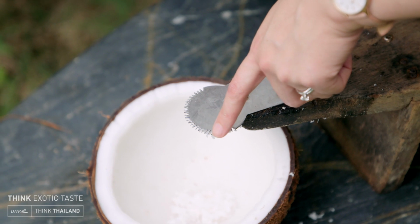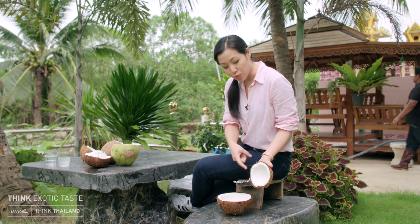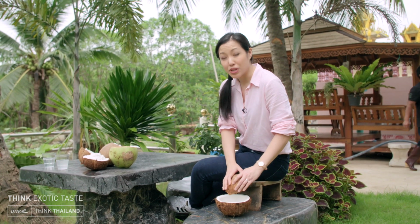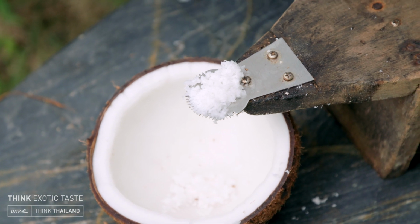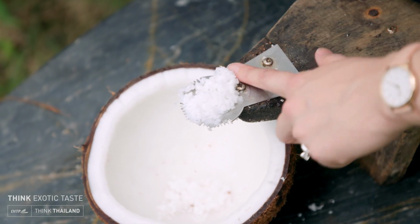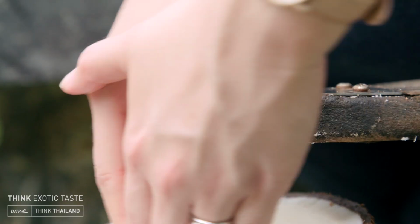Now, if you notice, there's a really sharp serrated blade right here. You don't wanna touch that. That's what's going to grate the coconut. So first you got to get it open in half, and it's really quite simple. You just grate it like that. Seems easy, right? And in just a little bit, you'll get this nice coconut that's juicy, like it's just full of coconut milk. And that's it, it's as simple as that. I say it's simple, but it's pretty exhausting because as you can probably tell, this takes a while.